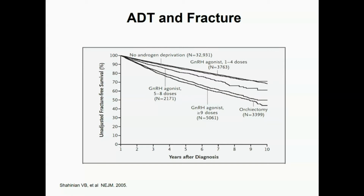We all know, if we're using ADT, that ADT exposure causes a decline in bone mineral density over time. And the longer you're on ADT, or if you've had an orchiectomy, the longer the time since orchiectomy, the greater the risk of developing fracture.